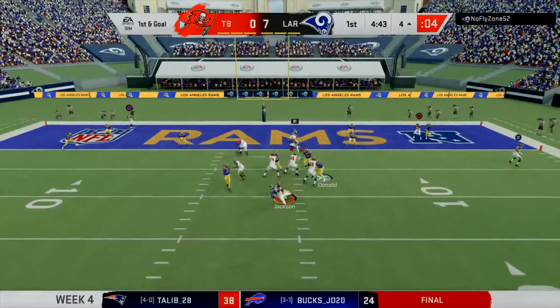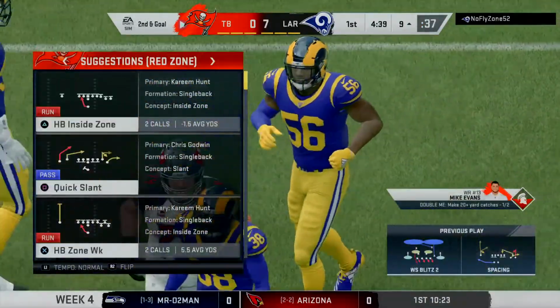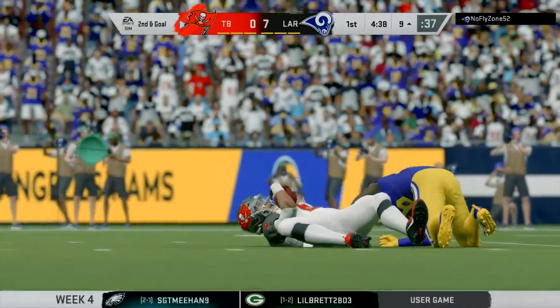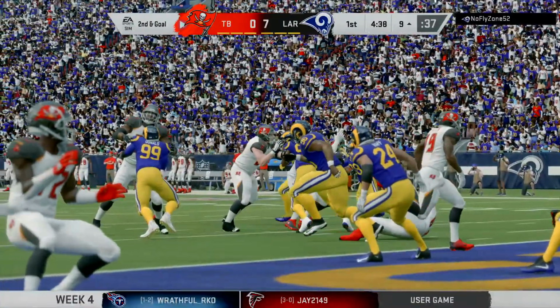Jackson from the shotgun. Nowhere to escape, and he goes down. Credit that sack to Dante Fowler Jr. Well, that was point counterpoint, wasn't it? They decided to throw for it on 1st and goal. Instead, the defense counters with pressure, and the defense wins, getting a big sack.